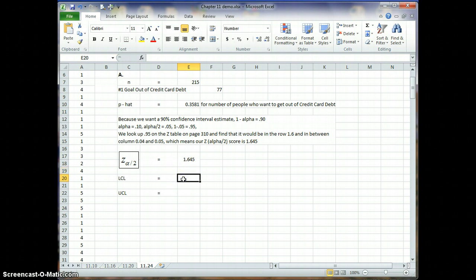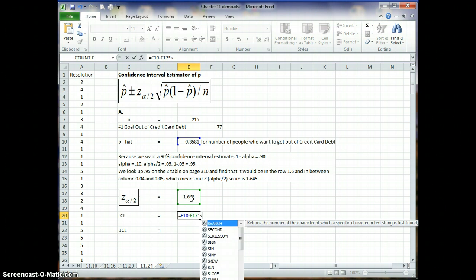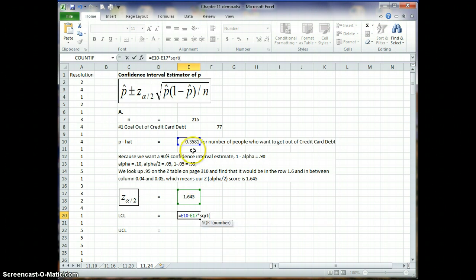And now, to get the lower confidence level, and again, let me scroll up so we can see this. Here's the confidence interval estimator of P. So it's going to be equal to, and we're doing the lower confidence level first, P hat minus Z times the square root of P hat times 1 minus P hat divided by N, which is the 215, close the parenthesis, hit enter, and it's 0.3044.